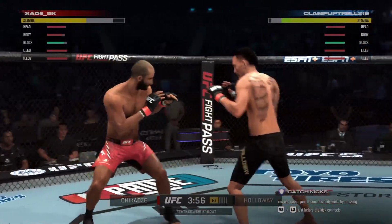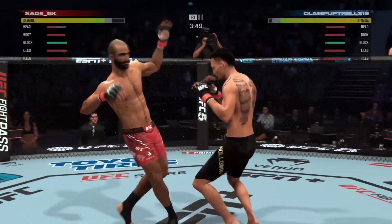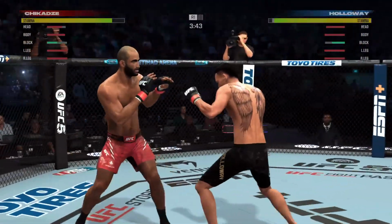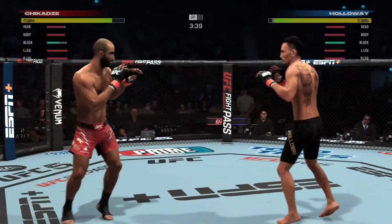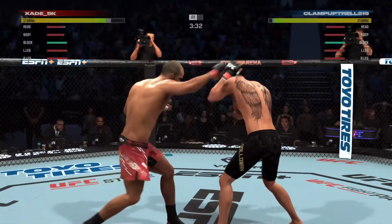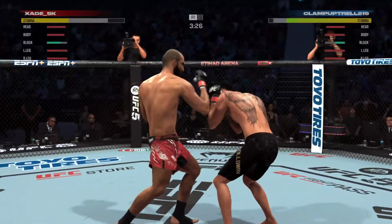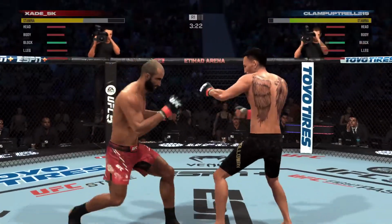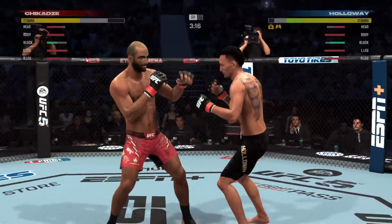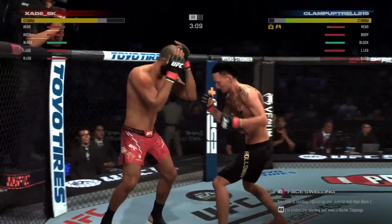Slips that left hand. Big right hand there. It's just a really high pace, too. It's a really high striking pace for these two. Chikadze's strike attempt there is blocked. So just over 20 total strikes have landed for Max Holloway. Holloway's swelling now around the jaw area, so we'll keep an eye on that as this fight continues.